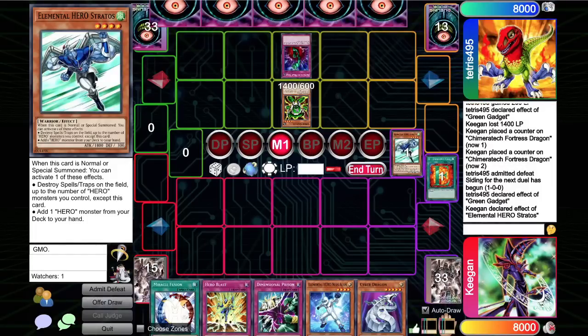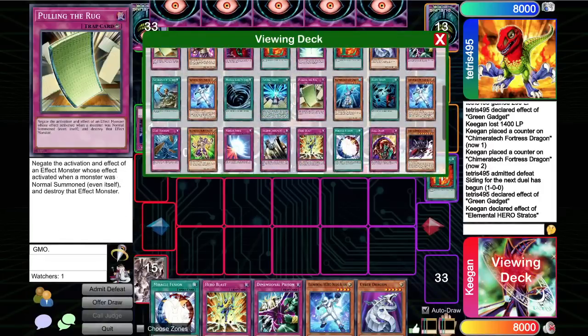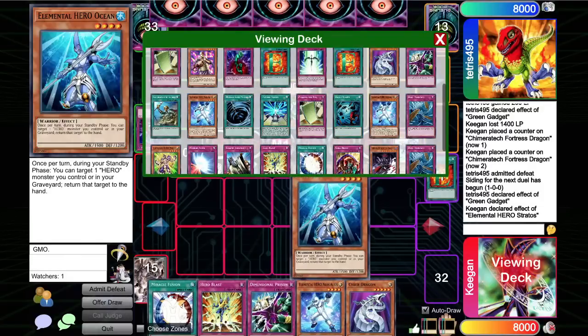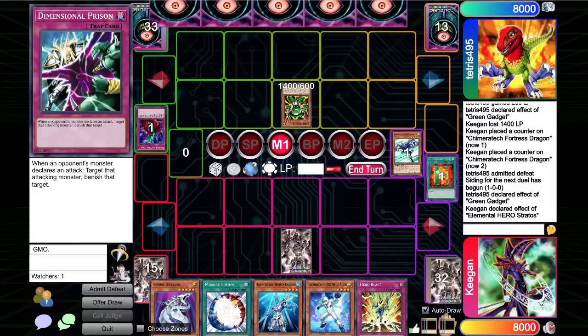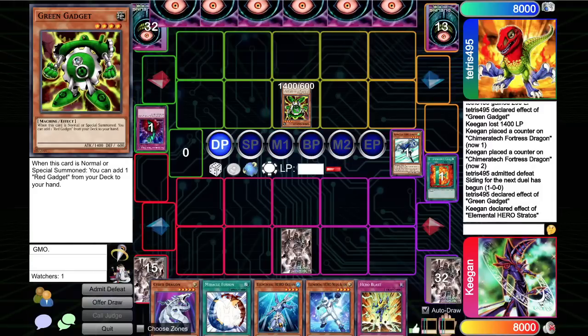Thankfully, we're going to know about Bottomless first. That might lead us to get Voltic. Let me think. Nah. Let's just grab Ocean still. I think that's fine. We'll set our 1D prison and pass. They're going to summon another gadget, and then we're going to get a 3000 Chimera Tech hidden, which is nice. I think it's better to wait on the Cyber Dragon. Maybe not. Maybe it's better to do it now.